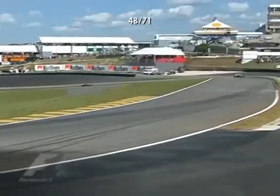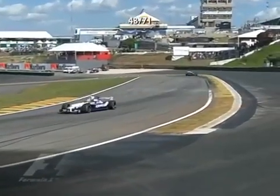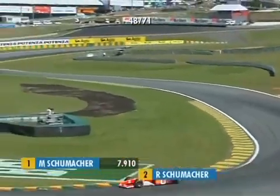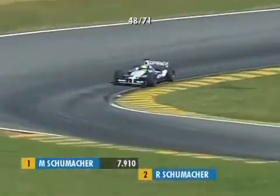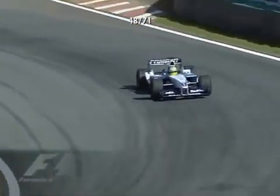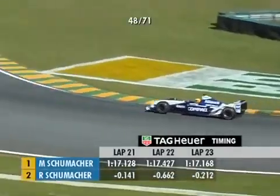Mika Salo in the lead, Toyota, as he battles with Nick Heidfeld for 7th place. That's a very impressive effort once again from Toyota, I have to say. Didn't expect this sort of performance, and once again Salo showing that they can run the Toyota Formula 1 car in the top 10 very competitively.